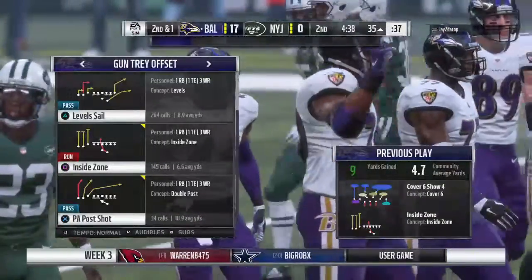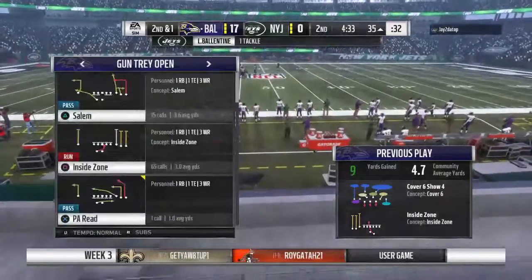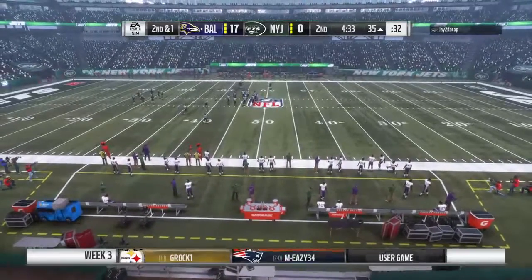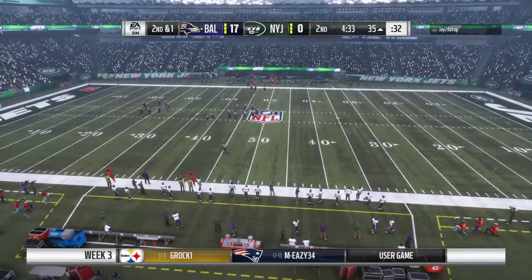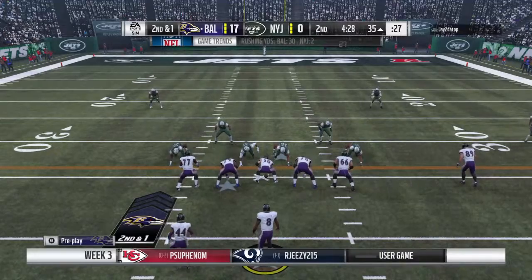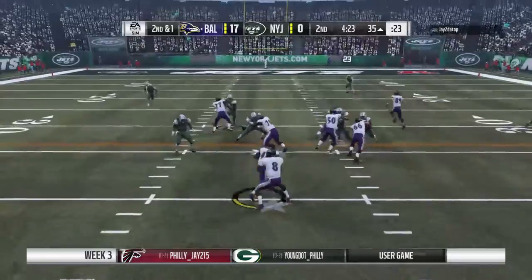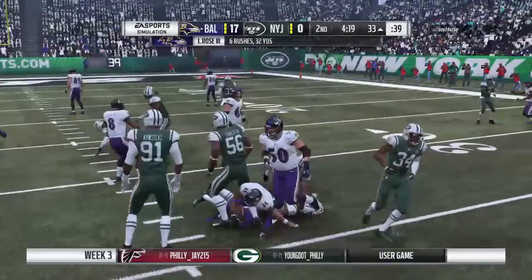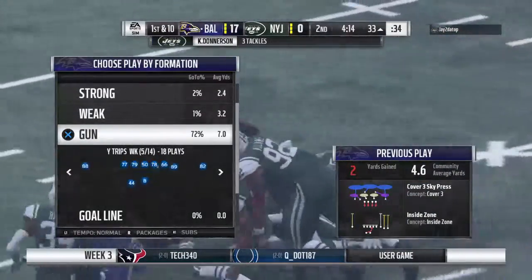And he's going to take it down to about the 35 here. Give him 9 on the carry that time, and they're set up with a 2nd and 1. They'll run it now out of the gun. And he's going to get it down to the 33-yard line here. 2 yards on the pickup there, but it's enough to give him a new set of downs.